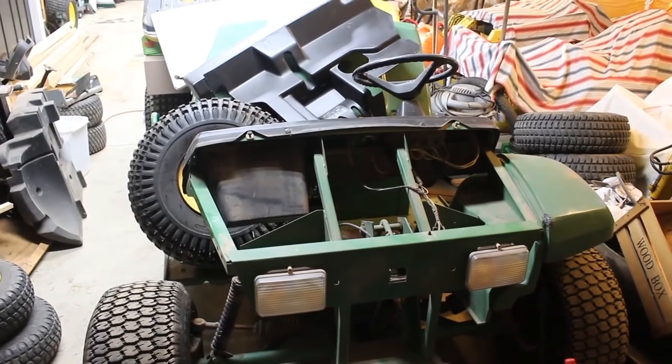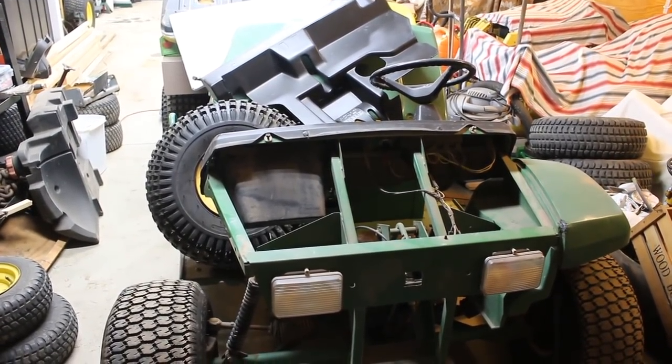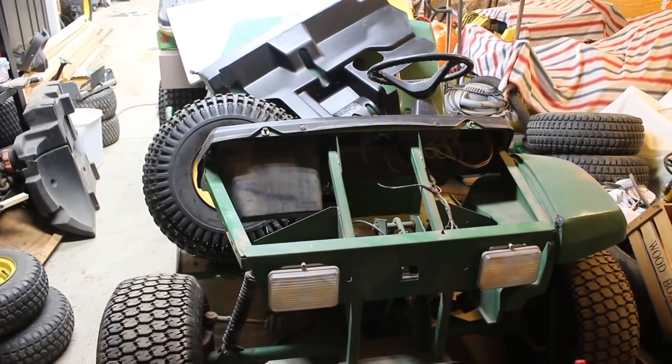I definitely want a Gator. I would prefer a diesel Gator. Actually, no. I want a diesel Gator. There's no prefer about it. I will have a diesel Gator.